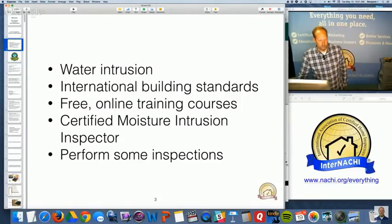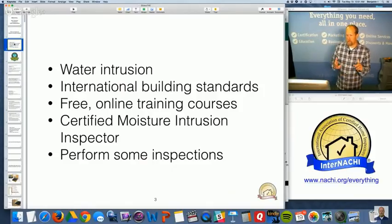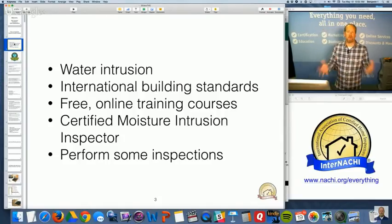All right, so here's what we're going to go over today. And we're going to try to make it in 1 hour. We're going to go over some water intrusion. What is water intrusion? We're going to go over some international building standards. I'm going to show you where to get some free online training courses. Talk about becoming a certified moisture intrusion inspector. And then we're going to perform some inspections. That's what I really want to get to, because that's the fun part.